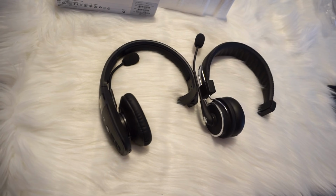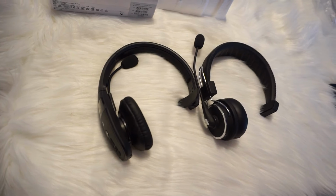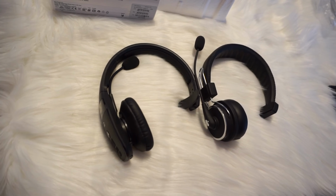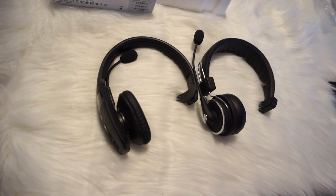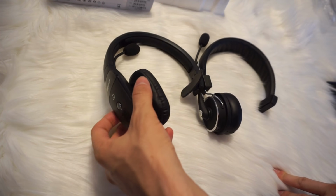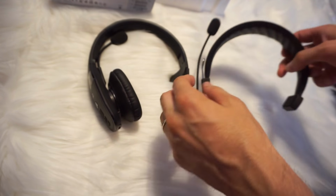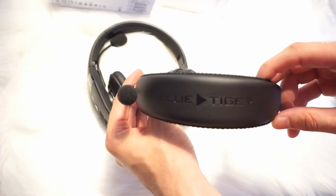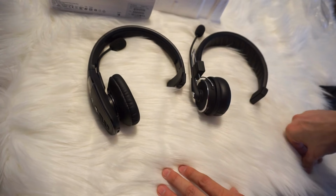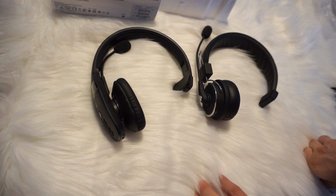Hi folks, so today I'm gonna talk to you about the best one ear noise cancelling Bluetooth headsets that you can buy. They are both $150, but you can find some rebates. So this is the Blue Parrot, and this one is the Blue Tiger. The main differences between these two are comfort and quality.